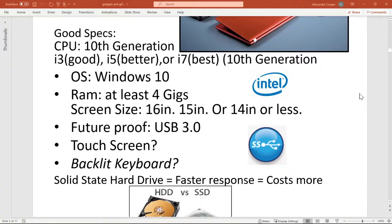Okay, the latest operating system for PCs. Macs are their own situation. They'll definitely tell you what the latest version of that is. But Windows 10 is the latest version, so make sure it has Windows 10 on it. That lets you know that it is a newer laptop. At least you want 5 gigs of RAM on there. The screen size is more or less your personal choice.